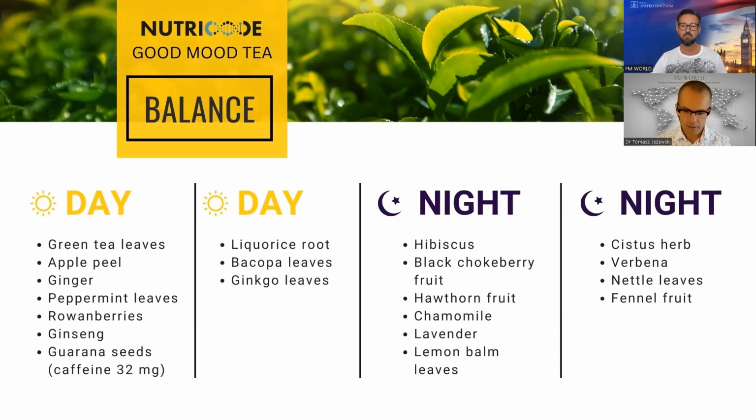And we have here green tea, guarana, and of course ginseng, which is energizing. We have bacopa, which is neuroprotective, and ginkgo biloba, which also helps our memory and cognitive function. So in this morning blend we have very strong neuro and brain protection and brain activation. This blend prepares us to work efficiently. So we will get this neuro boost, which is, of course, completely organic.